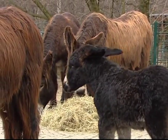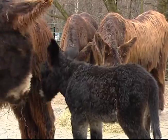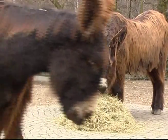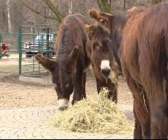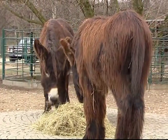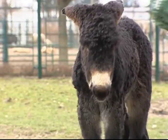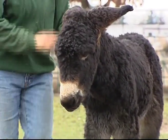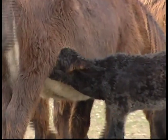Yes, even this baby donkey. Donkeys are very strong. They can carry riders and heavy things from one place to another. Some donkeys, like these ones, have very long and shaggy coats. What a cute little guy. I think he's looking for his mother. Donkeys are mammals, Zeek, and just like humans, the mummy donkey feeds her baby milk.